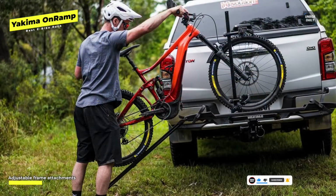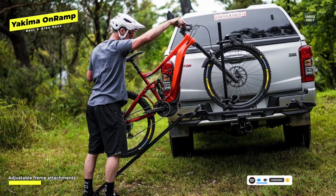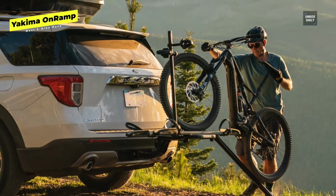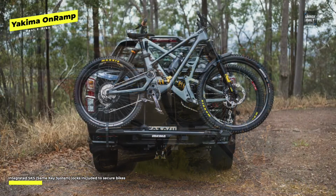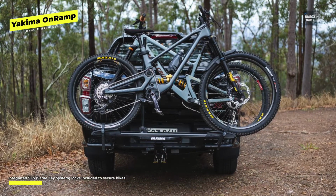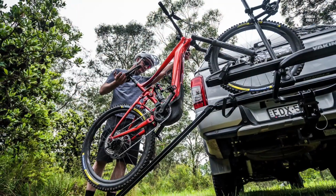Its large cradles can support wheelbases up to 50 inches in diameter and anything including fat bike tires. As well as here, you can also transport everything from bikes to fenders to e-bikes, BMX bikes, and more, thanks to the extending and height-adjustable frame attachments. Finally, it also adds a hitch lock and an integrated cable lock for security to keep your bike secure.